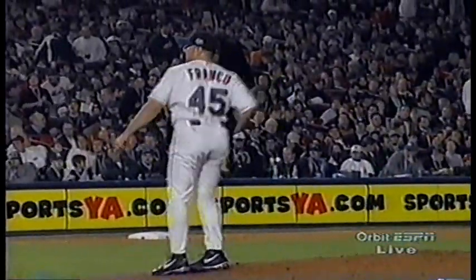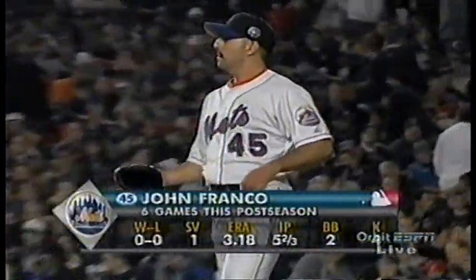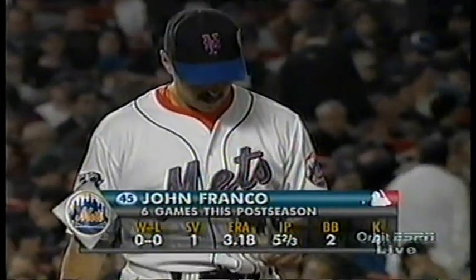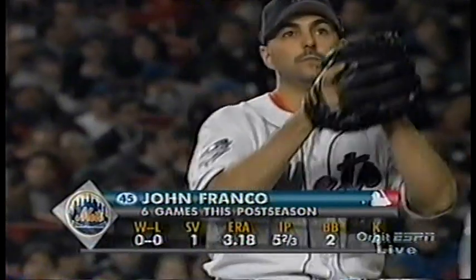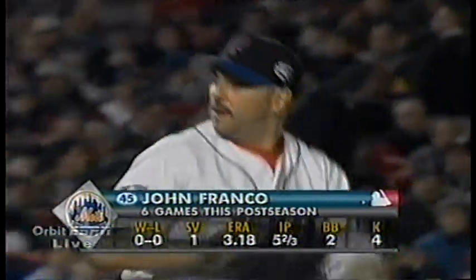Bobby Valentine, the manager of the Mets, going to his 4th pitcher. 2 right-handers and 2 consecutive left-handers as 40-year-old John Franco comes on. Well, he didn't feel comfortable with the way Dennis Cook was throwing. We talked about Franco has that screwball, that off-speed pitch that moves away from right-handers, so he'll be able to go against the righty, the switch hitter, Jorge Posada.